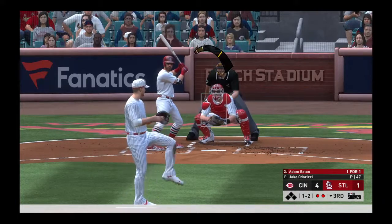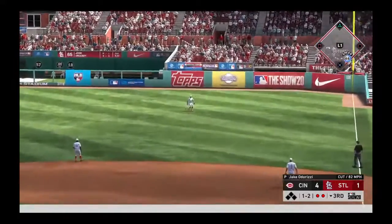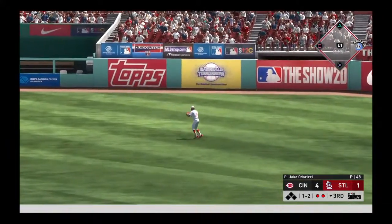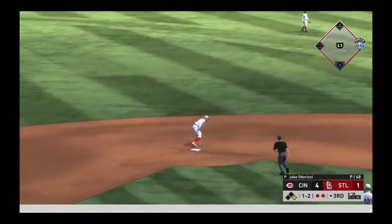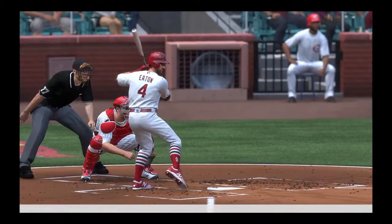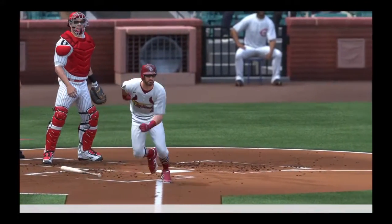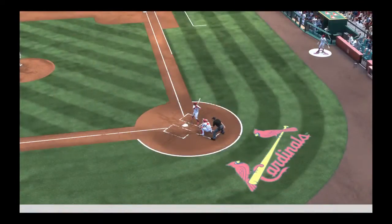Odorizzi steps into his windup. 1-2 on its way. Line to the right side, and that'll get down for a 2-out single. Chalk up another multi-hit game for this guy. He is absolutely on fire.